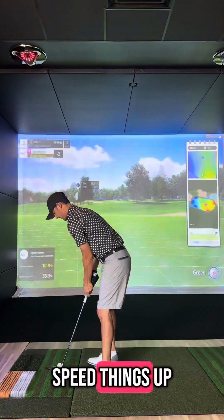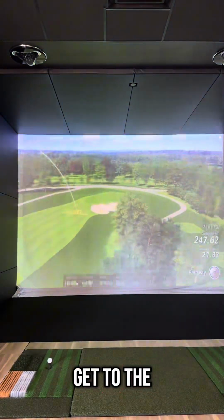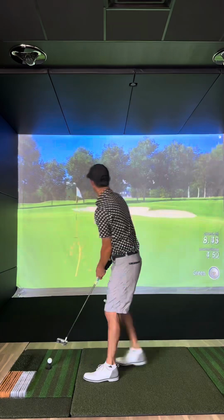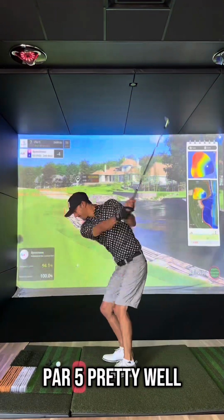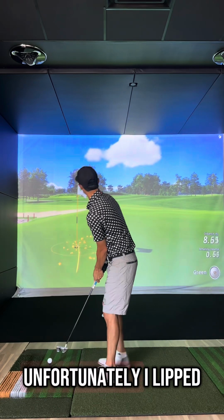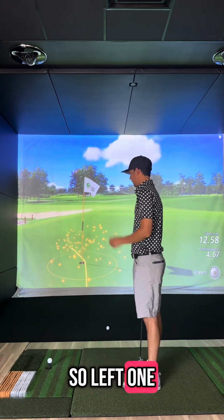So I'm going to speed things up a little bit here so everyone can get to the 9th hole and see where I'm at through 9. I played the 7th hole, which is a par 5, pretty well and left myself with an eagle putt. Unfortunately, I lipped out here, so left one out on the table.